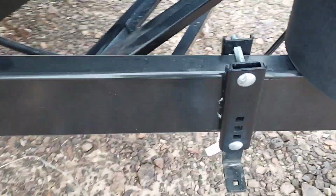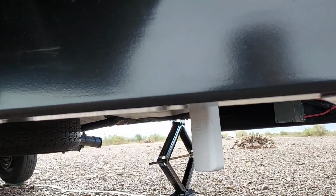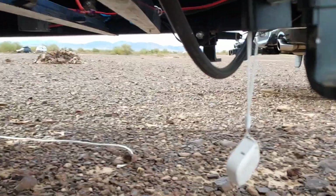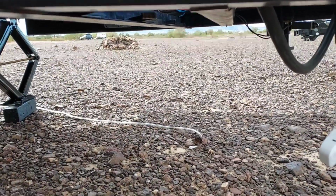Then I put one outside. Here's the one for outside, and then I have another one for outside temperatures. And these give the humidity. I'll put a link on Amazon for those.